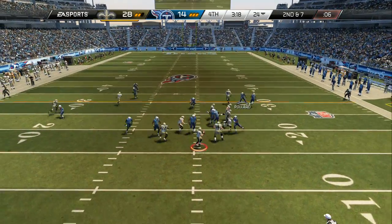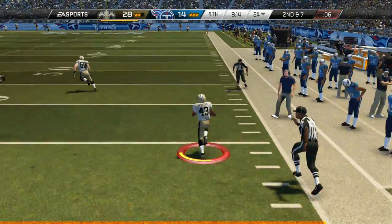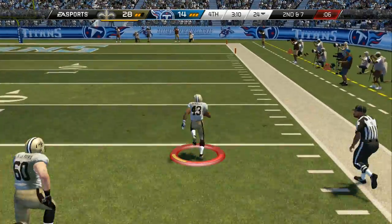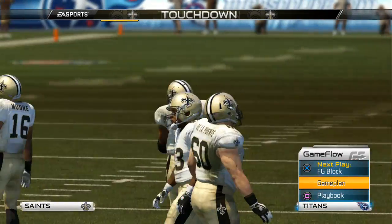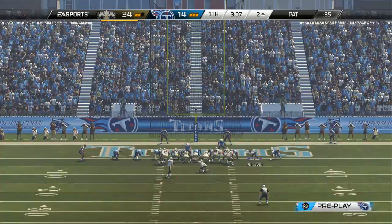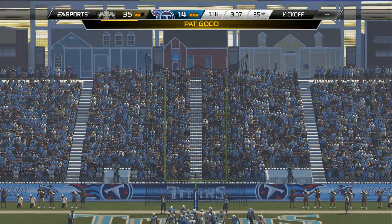Second and seven. Screen play is on. Darren Sproles makes the catch. Going to take it the distance. The 20, the 10. What an effort and a touchdown. That was a nice job that time by the offense, driving down for the touchdown to increase their lead. That really takes a lot of pressure off their defense.